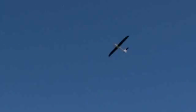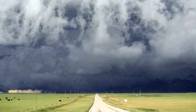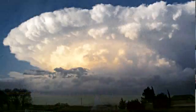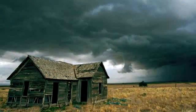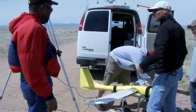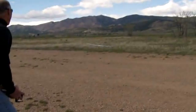The ultimate goal is to fly through what's called the rear flank downdraft of a supercell thunderstorm. This area is typically free of precipitation, so weather radar really doesn't return much information like it does for other parts of the storm. So the meteorologists are very interested to get in situ data from that part of the storm. During this time, Brian and his crew will deploy Tempest in an effort to chase down valuable data that may one day help us better understand how and why tornadoes form.